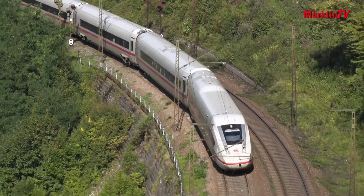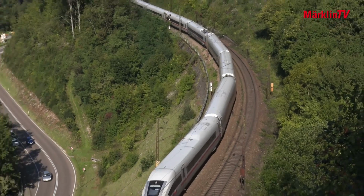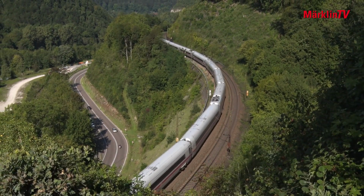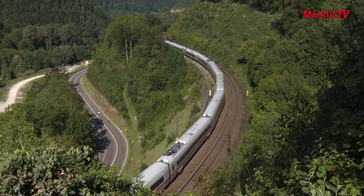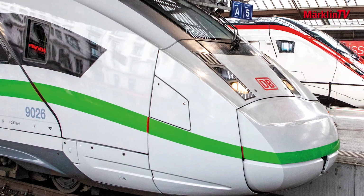The new ICE is not only a technical masterpiece, but is also incredibly well designed. The Märklin model will be created in a scale of 1:95. Some end cars on the prototype train were equipped with a green stripe, which is meant to symbolize climate-friendly energy management.